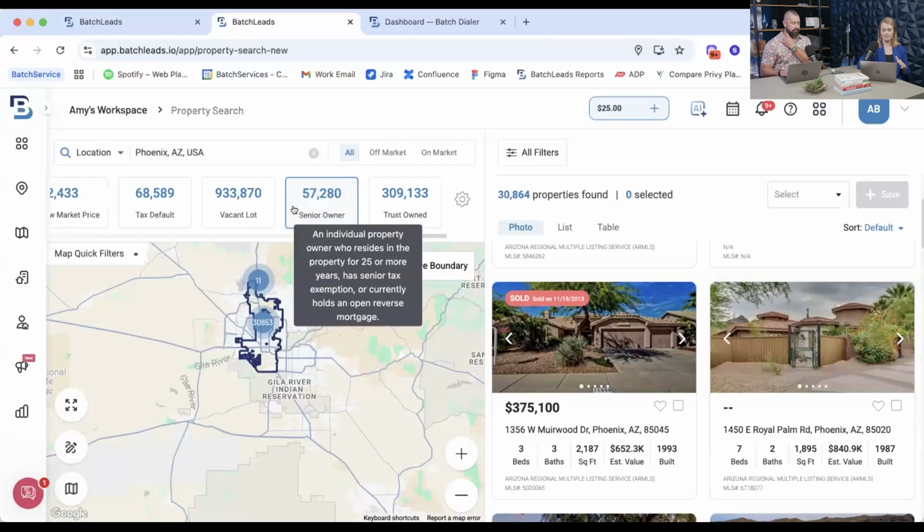And here's some information on exactly what it is. It's an individual owner who has been in the property for 25 years or more, or has senior tax exemption status, or currently holds an open reverse mortgage. So those are all indicators that somebody is a senior owner.